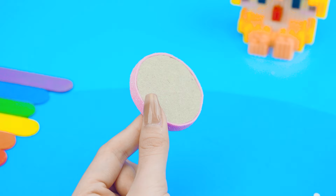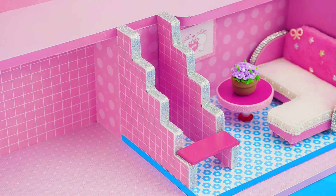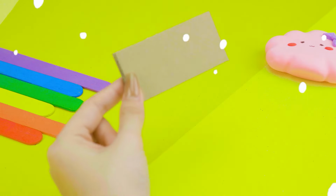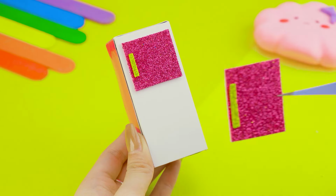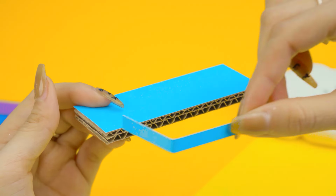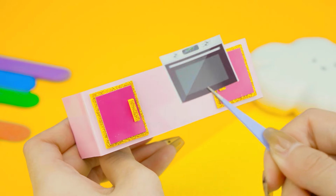Table. Put it here. Next step, I will make stairs to go up and down. Then, I will build a kitchen with a big fridge, using cardboard and gluing them to make it. Covering with pink paper. I'm going to make a kitchen cabinet, covering the cardboard block with pink paper. Kitchen cabinet is finished! Put it here!